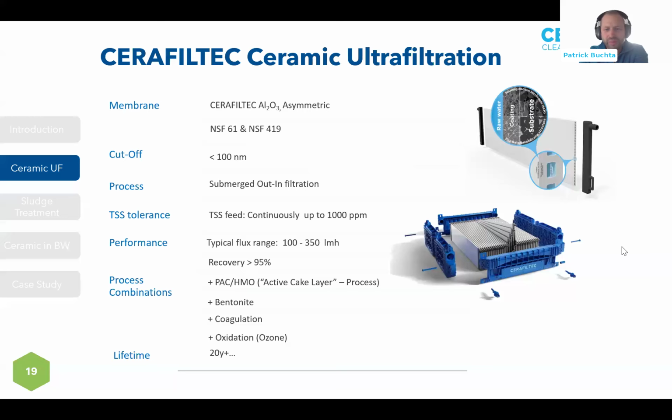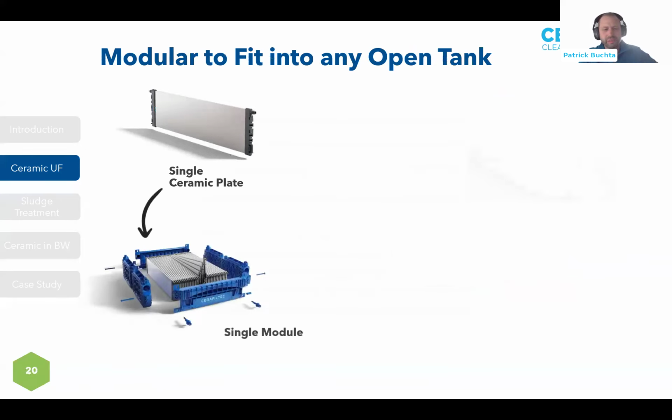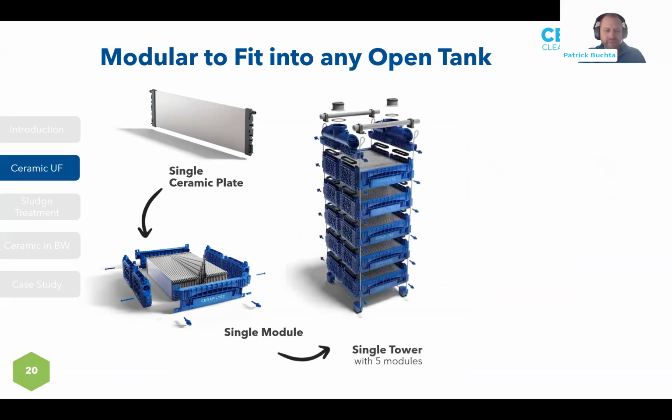So with that module, the ceramic membrane is now put into a module, which is made out of Noryl, a fiber reinforced plastic, injection molded, all corrosion free actually, also the screws and so-called keys at that element. We combine those plates to reach 6 square meter per module.